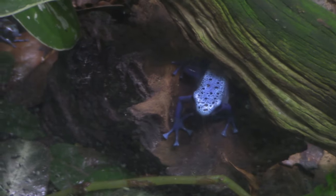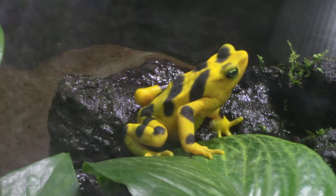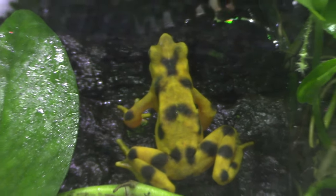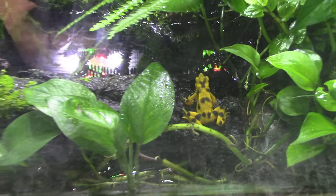Even though I don't see a sign, I can see this brightly colored blue frog. So you got poison dart frogs. Well, now I see these awesome looking frogs. There's no signage saying what these are. So if you happen to know what they are, leave a timestamp comment down below.